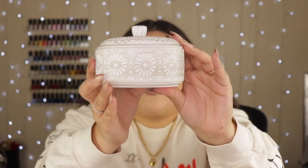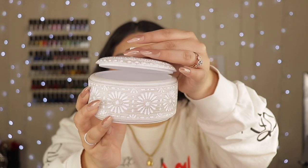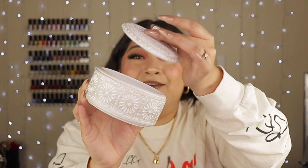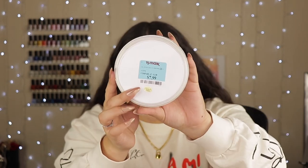But these are so cute. Oh, look at these. Look at this little cute container. It's so stinking cute. Me and Morgan actually both got one. It's to match, and like, look at it. It is so cute. You can put your jewelry in here. It was $7.99, but it's pretty heavy and like, I don't know. It's just so cool. I love it.